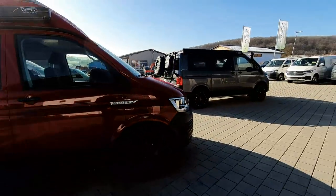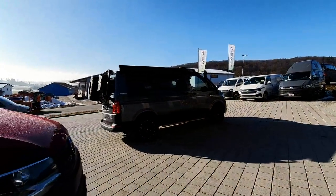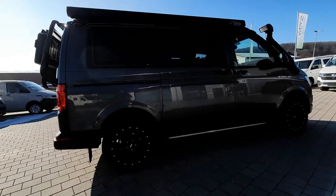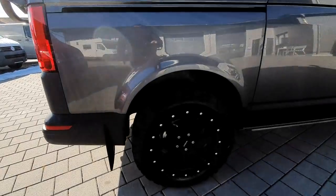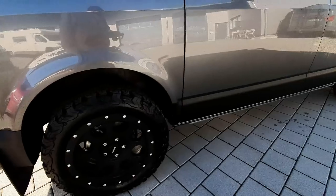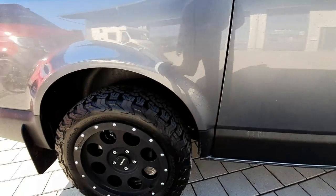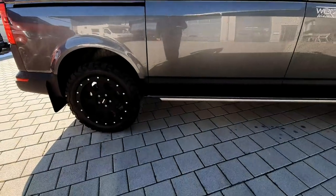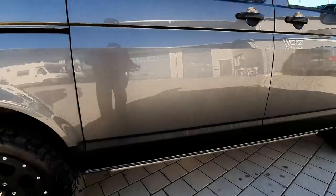Yeah, I'll show you this one here as well whilst I'm here. This thing here is particularly nice. You can see 4x4, so its wheels are much higher. It's about 20 centimetres, in fact, higher than the other one. Lifts it up. Might have exaggerated a bit there, I think.